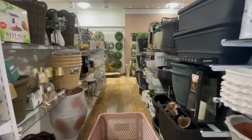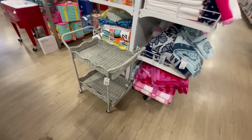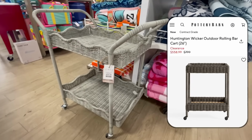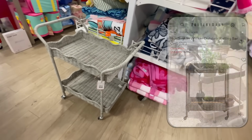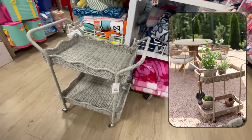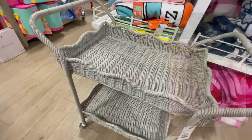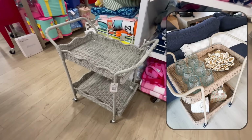Okay, so here we are at Homegoods, and something that I've been seeing a lot of lately here are these woven rolling bar carts. And this one was only $60, and it looks super similar to the one that they sell at Pottery Barn for over $500. And I actually own a very similar one, and I kept it out in our garden at our last house, and it was perfect for holding my smaller herb plants and our gardening tools. And these things are so versatile.